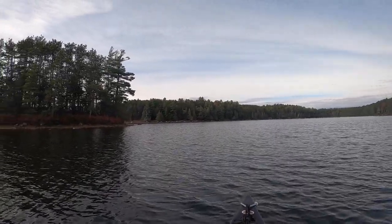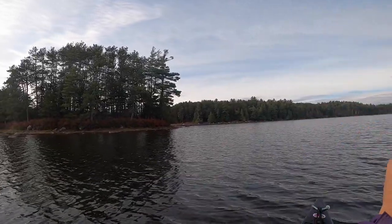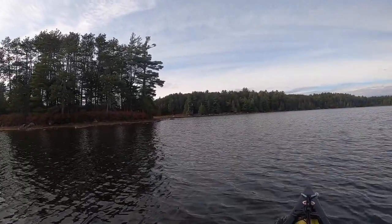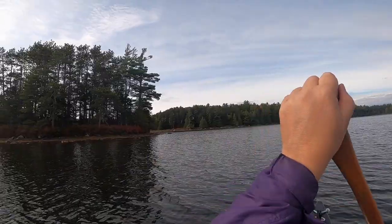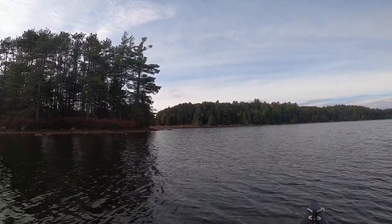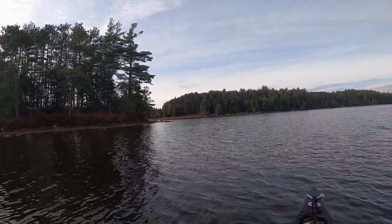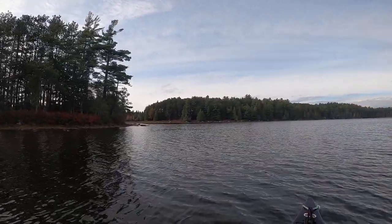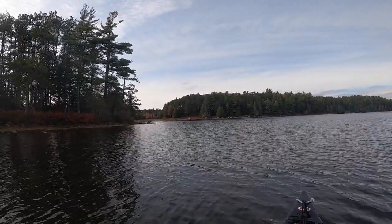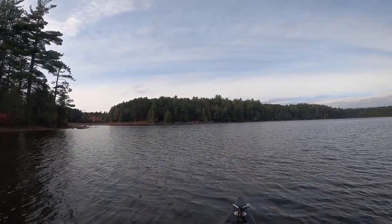So the big challenge now, according to everyone we've spoken to, is going to be finding the entrance to Cooper Brook, especially with these low water levels. And then if we do find it, the challenge becomes, can we even make it up Cooper Brook and then down Mud Brook and into Lower Joe Mary. But we've got some time, so we're gonna give it a try.